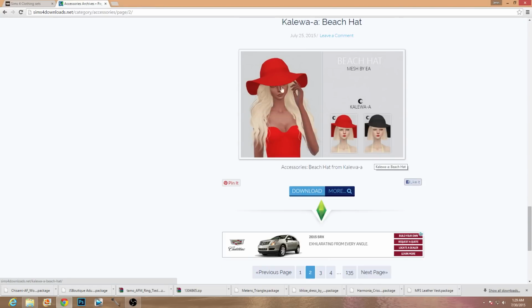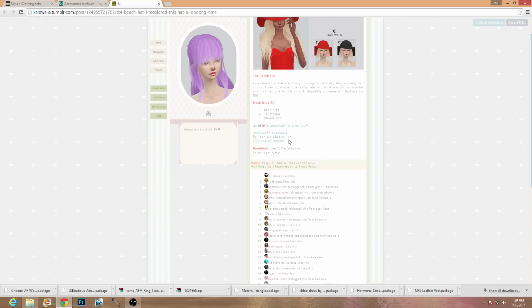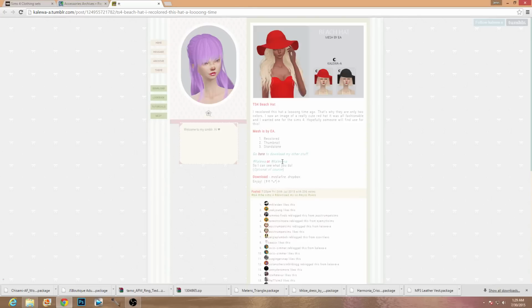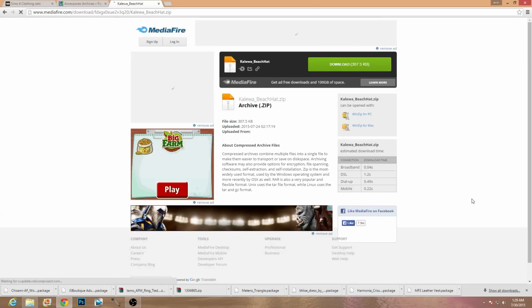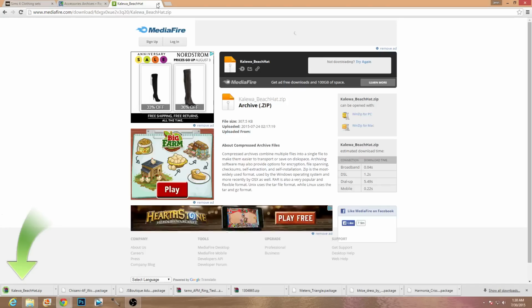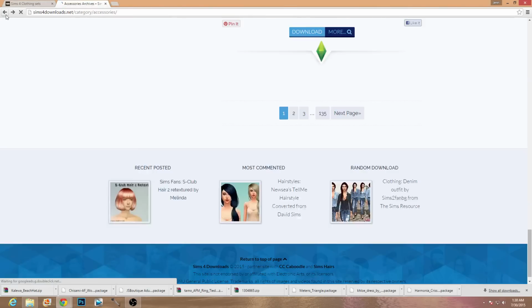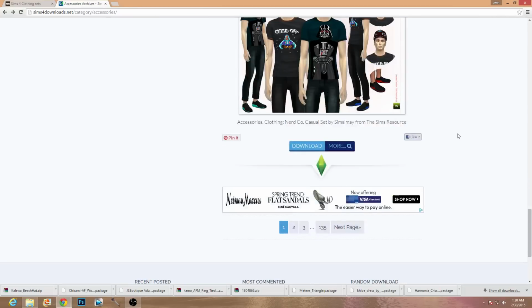All right, so here's another little beach hat that I like. We're going to take this too. Let's see here. It'll download it from MediaFire. Let's go ahead and download that. For some reason, I feel like a virus is trying to get into my computer, because every time I try to download something, it says so-and-so can't download because of this or that. I don't know. It's kind of scary.